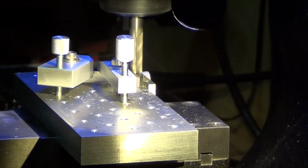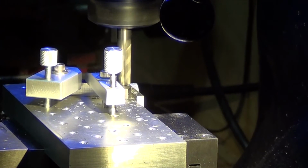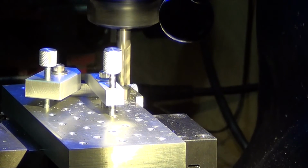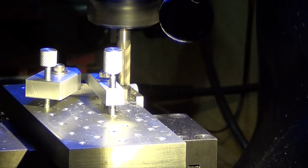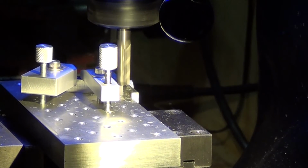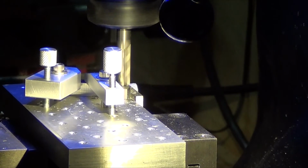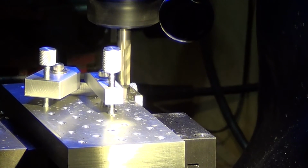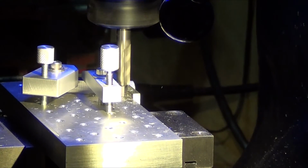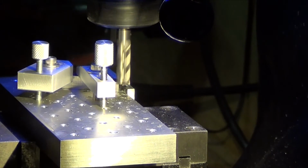Bring it in here for the last of it. Supposed to go in 324, right? Yeah, 324. I'm at 320. So I'm doing climb milling only. 23. And the last cut, 24. And there it is, and that bottom finish looks really nice.